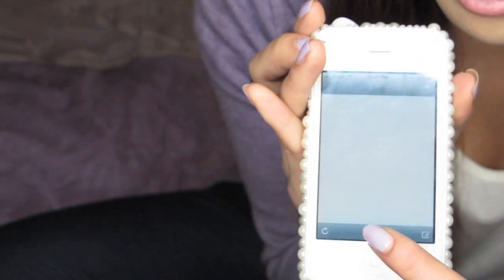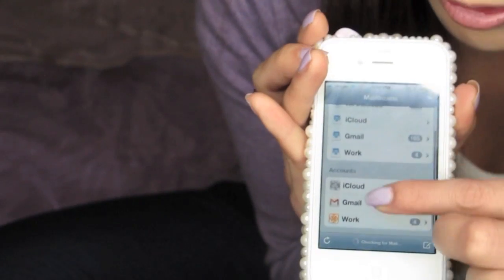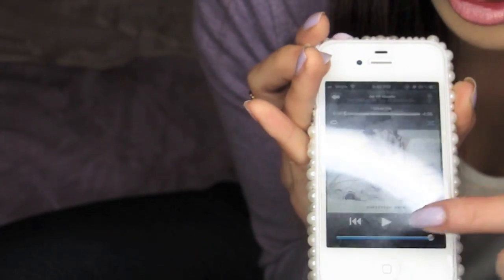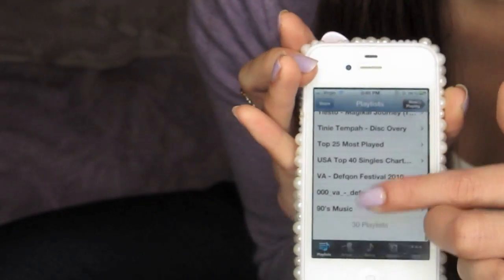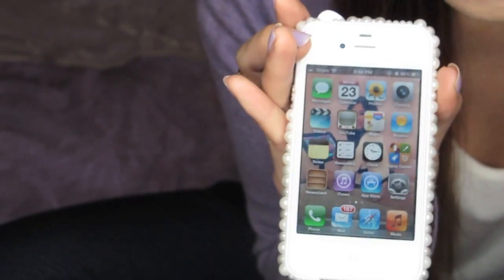I've also got my emails, which I've synced my iCloud, my Gmail, and my work calendar, my work emails on there. I love that. And then, obviously I've got songs, music on here. I love the iPhone because you can use it as an iPod as well as a phone. You can use it as a camera. You can use it as, you know, a Photoshop program. It's amazing. I just really love the iPhone. Okay, so that was my what's on my iPhone tag.